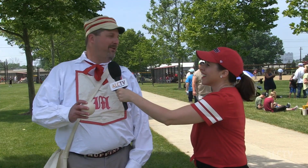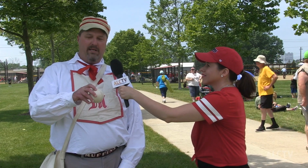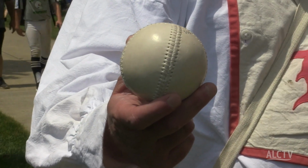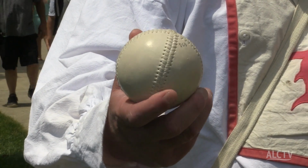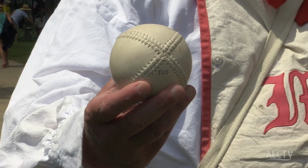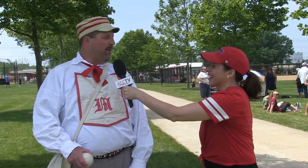Well, back then, they didn't have machines to wind them up. It's called a lemon peel ball. You can see there's about a quarter size end of it. It was in 4 pieces. They would wrap some twine all inside, and then they would stitch them up, and that's the ball they played with. So it's a little bit bigger than a modern ball, maybe a little bit softer, but not all that much softer. But that's the type of ball we play with.